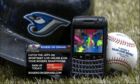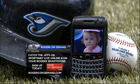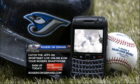Bunch of kids here having a great day at Rogers Center this afternoon. Always a great time. Roof's open, beautiful sunny summer day. Series finale, Oakland and the Blue Jays wrapping up. These two teams will meet out on the West Coast for a 4-game series next weekend.